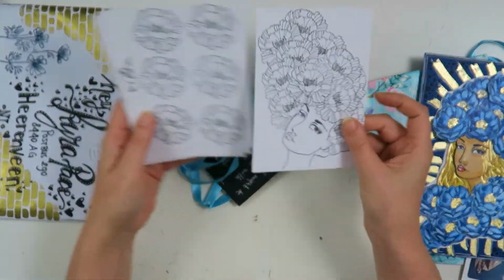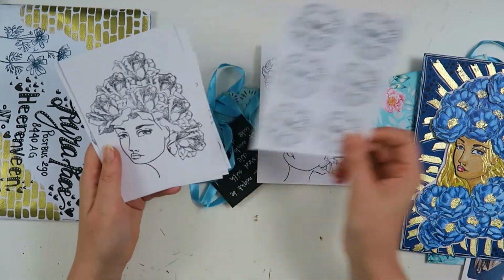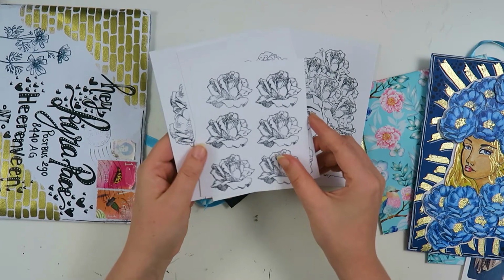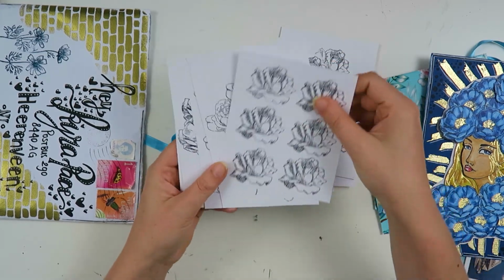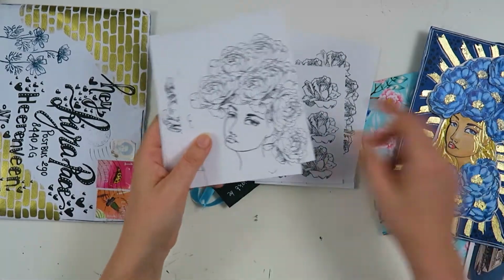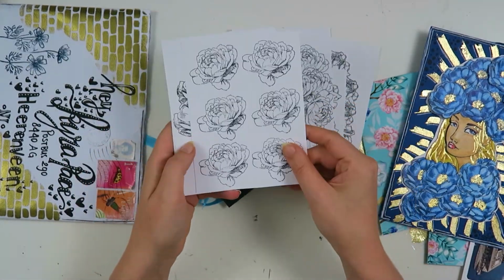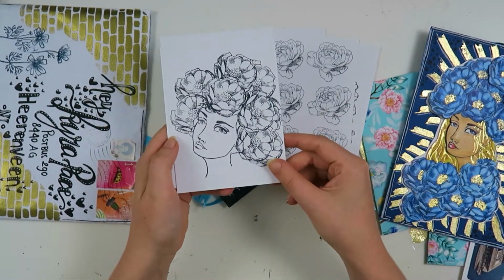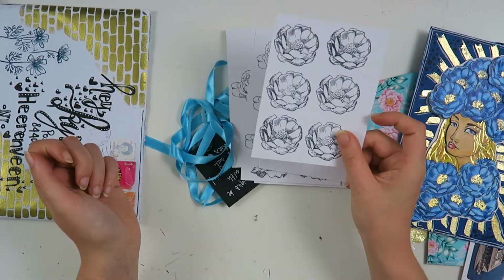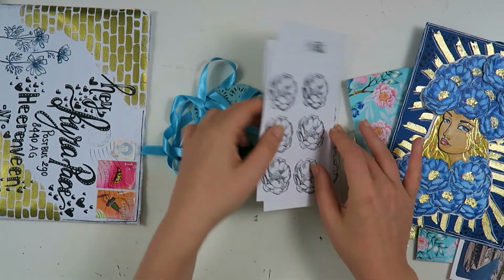So she sent me a couple of sets of those and they are gorgeous. Totally love them, and I will definitely make something like this as well. They're beautiful, gorgeous ladies. I should get this stamp set. Very pretty, gorgeous. Thank you so much, Seher.